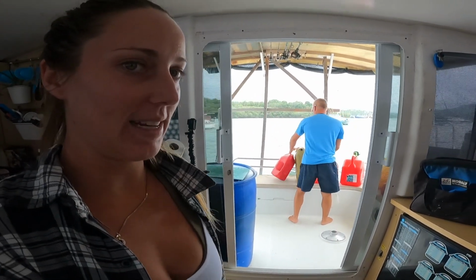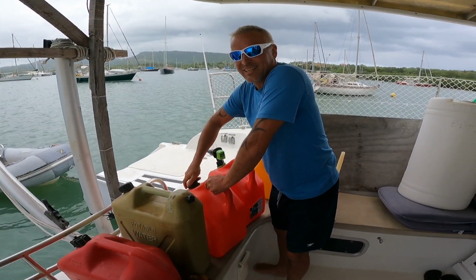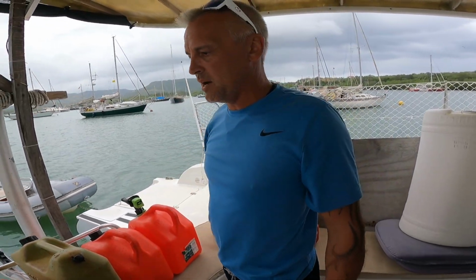We are finally getting ready to leave. Our weather window has come, so we're doing the last few bits and pieces that we need to do. You can see Davy there, he's getting the fuel containers. So we're gonna do our last fuel run. This one's gonna hurt. It's gonna be a bit expensive, but what can you do? So we're gonna go to the fuel station, top up with diesel, do a couple runs of diesel, and I think we'll have to do one more run tomorrow for gas for the outboard that we'll be running in the Bahamas.